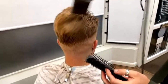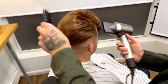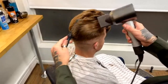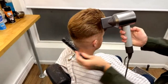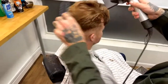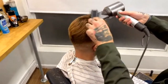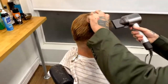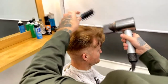So I'm just finishing drying the crown. Now we're moving it into our corners, guys, and then bringing back the Superman for the front there.